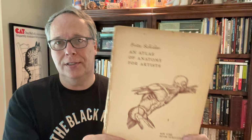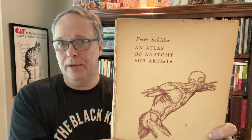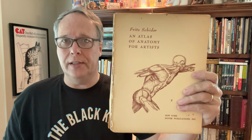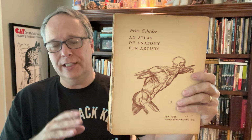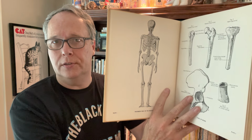All right, here was one. It was a first. It's kind of ratty. It was an atlas of the anatomy of the human body. It's kind of ratty, but being it was a 1947 first edition, I think there's still value there. At least 10, maybe $20 because of the first edition. For the artist, it goes through anatomy.